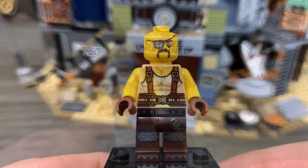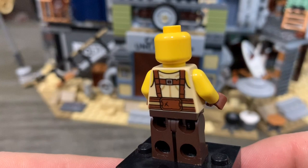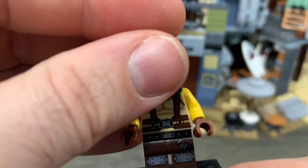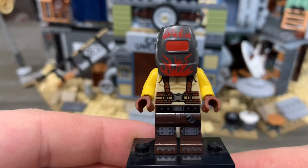Next up, we've got Fuse. Fuse is a new character. He's got it going on, very post-apocalyptic. He's got the eye patch, obviously from war and battling. Well, not obvious, but I'm sure. He's all scarred and beaten up, which is probably why he's got the welder's mask with him. Flames on the welder's mask. Can't help but wonder if he maybe helped build the Statue of Liberty Apocalypseburg.